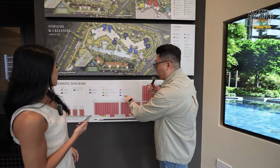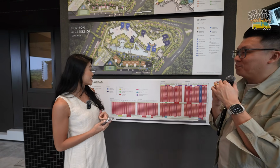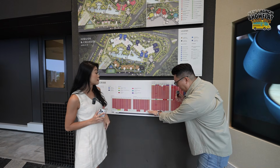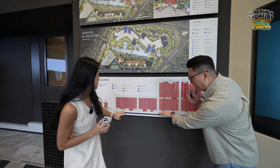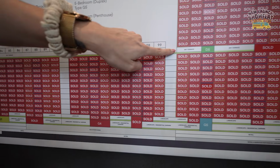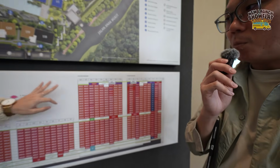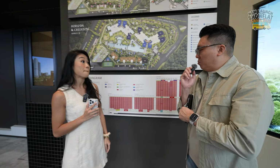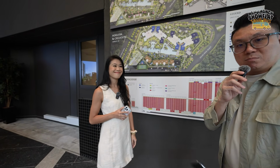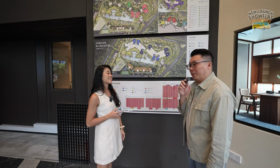Yeah. Then Treetops is the one that's more premium. Exactly. So 15 Treetops units, exactly, only 15 units, and it's only on level 4, level 17, and level 32, which is the penthouse. So level 4 you can see over here, level 4. Yeah. So we have a few units available on level 17 and level 32, which is the penthouse unit. Exactly. The penthouse unit is also the 5-bedroom unit. Correct. So as you can see from this schematic diagram, so many sold already. Exactly, 95% sold. Yeah. So I think they have done fairly well.